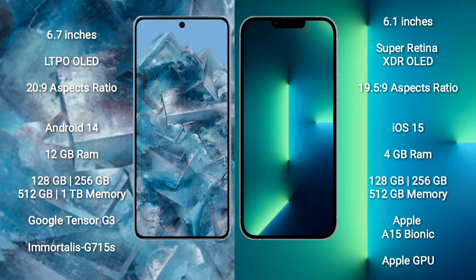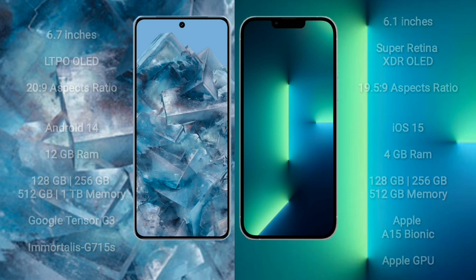Google Pixel 8 Pro comes with 12GB RAM and 128GB, 256GB, 512GB, 1TB internal storage, Google Tensor G3 processor and GPU G715S. iPhone 13 comes with 4GB RAM and 128GB, 256GB, 512GB internal storage, Apple A15 Bionic processor and Apple Graphics GPU.